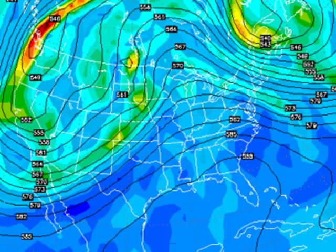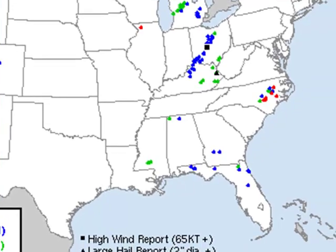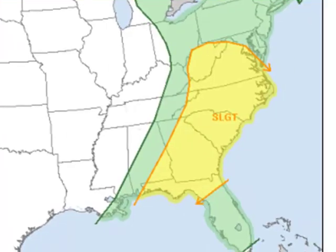Now, let me show you what happens as we get toward next week. This is a snapshot from Thursday of next week, and it's going to be a much quieter and warmer setup as next week unfolds for us. But let's talk about the severe weather outlook. Had a lot of tornado reports from eastern parts of North Carolina yesterday. Here's the day one outlook as I'm cutting this video.